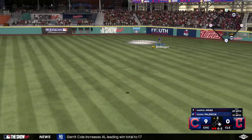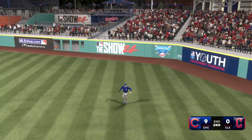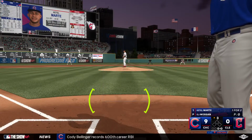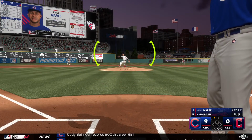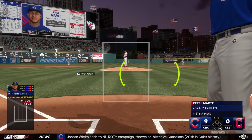In the air, right field. Bellinger drifts towards it. And that's the inning. We're back to start the 3rd, and there's a new arm on the mound, Eli Morgan. And as relievers go, he's not a big strikeout guy. He tries to force weak contact, so command and execution are huge for him.